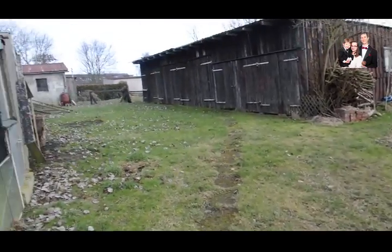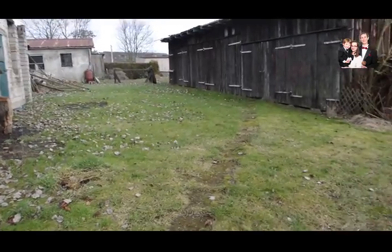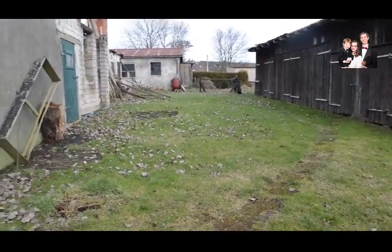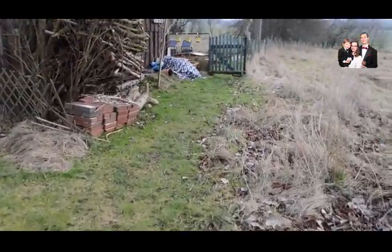So, there's the barn we're going to clean out. And since the pony man is not here yet, we can show you all Glennie's little playground.